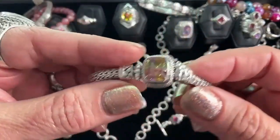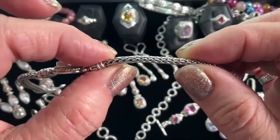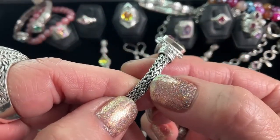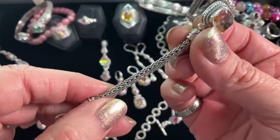This is one of my signature items. You see how it's all bar hinged? This is all handmade chain in Bali. And Bali's very famous for their handmade luxury chain like this. Every little piece you see there is a separate jump ring that is woven together. So it comes in a stiff stock.